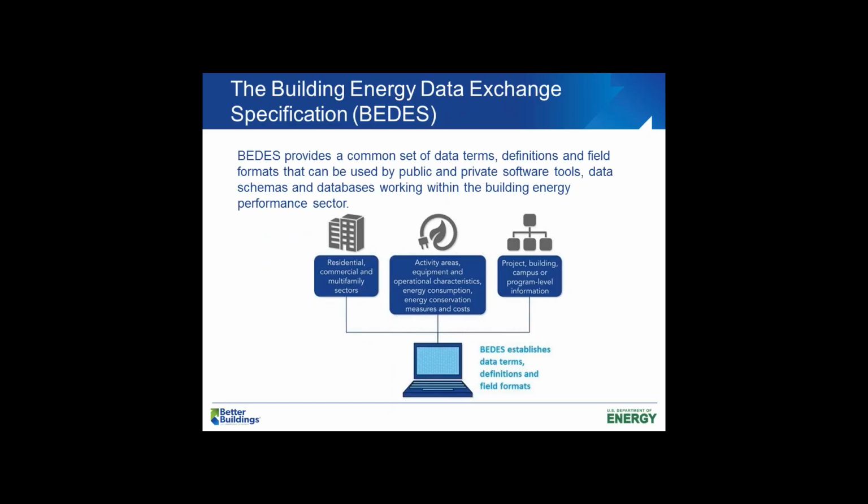I mentioned that common data standards are somewhat foundational to this, and there is an effort here at the Department of Energy called the Building Energy Data Exchange Specification, or BEDES. This effort is being led by the Lawrence Berkeley National Lab, and a gentleman by the name of Paul Mathew is leading it. It provides a common set of data terms, definitions, and field formats that can be used by public and private software tools in the building performance sector. It's not only for residential, it's also for commercial and multifamily. In pulling this together, they looked across many existing data standards in residential, commercial, and multifamily to see where they could find commonality. And if not, they could create mappings between one data set or data standard and another. This is a great effort that will help to improve the infrastructure and processes.